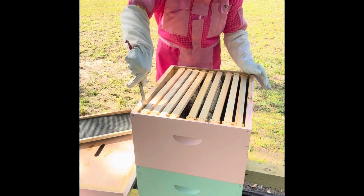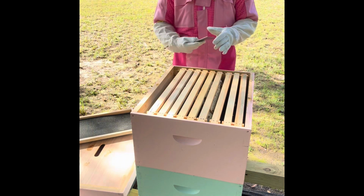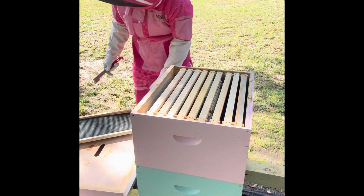And close this back up, put my other frame back in, get rid of the hive beetle. Darn, I don't like them things. They are very persistent.